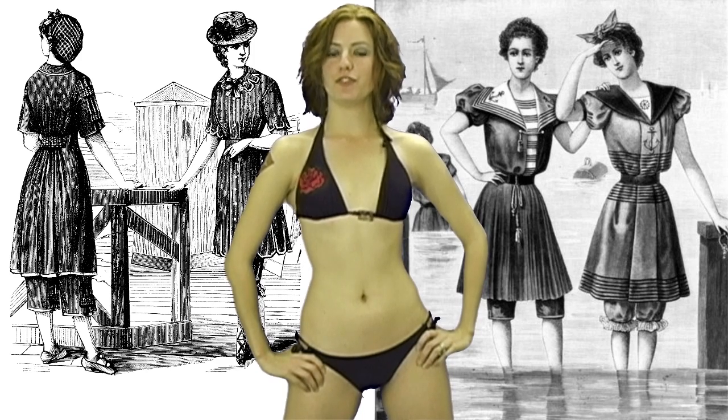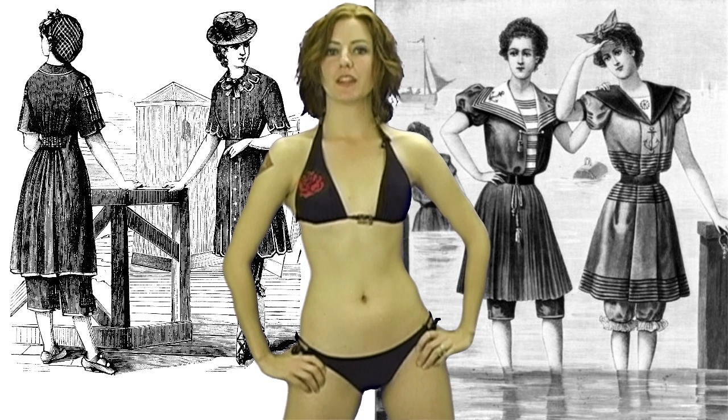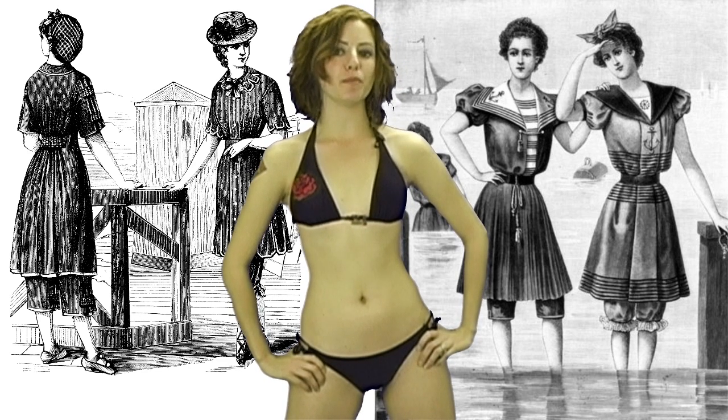In the 19th century, the two-piece bathing suit was becoming more common. This bathing suit was usually referred to as a bathing dress.